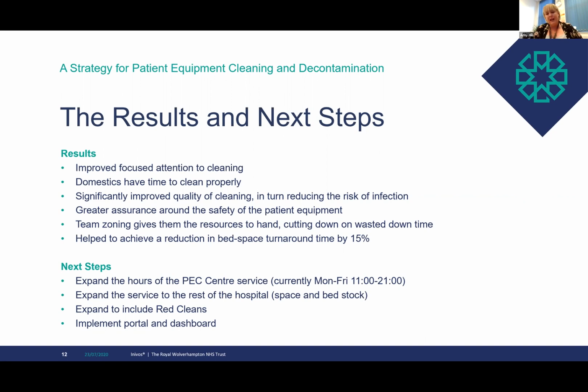And I'd like to roll that out to incorporate the rest of the hospital, to incorporate weekends, red cleans, and get it all done. I would like every bed that a patient gets in to be freshly steam cleaned, manually cleaned, and decontaminated. Yeah, that's fantastic.